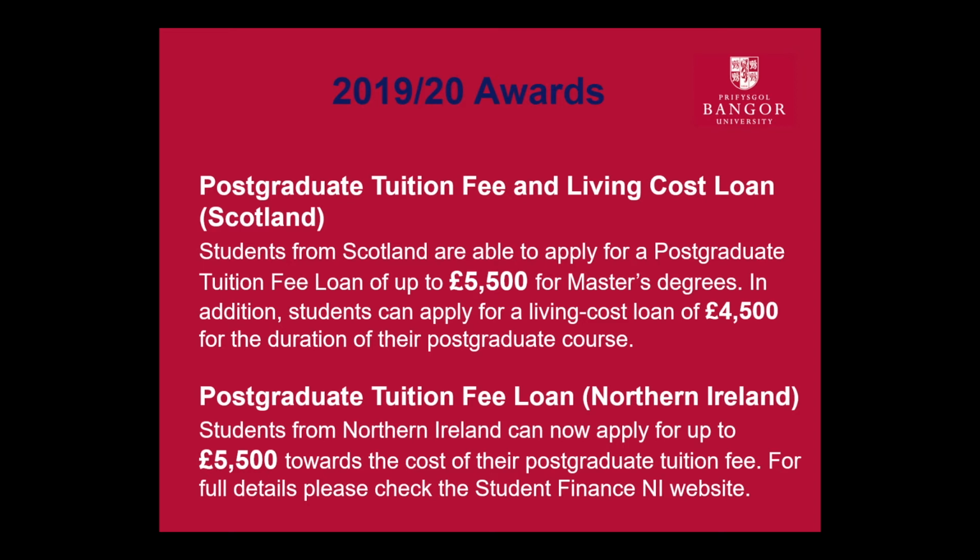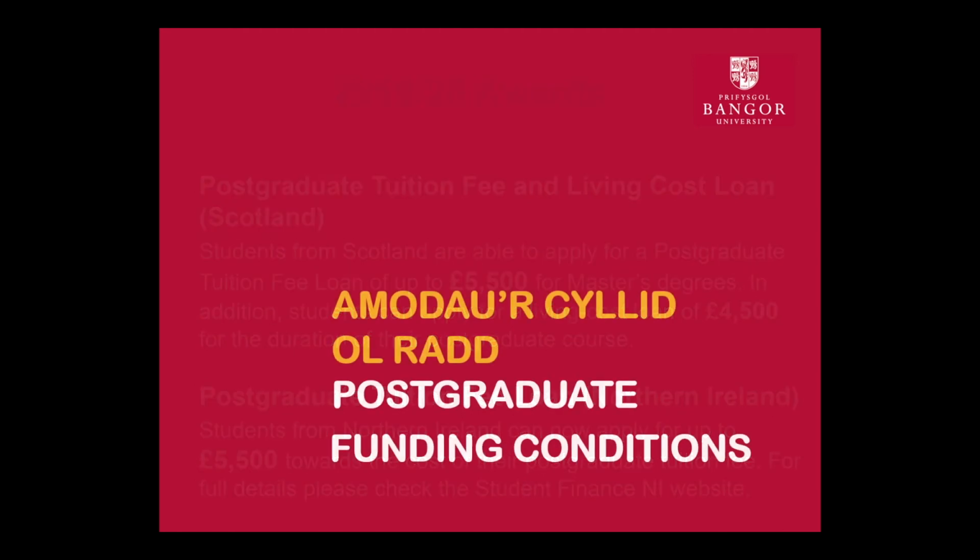Postgraduate tuition fee loan for Northern Ireland. Students from Northern Ireland can now apply for up to £5,500 towards the cost of their postgraduate tuition fee. For full details, please check the Student Finance Northern Ireland website.